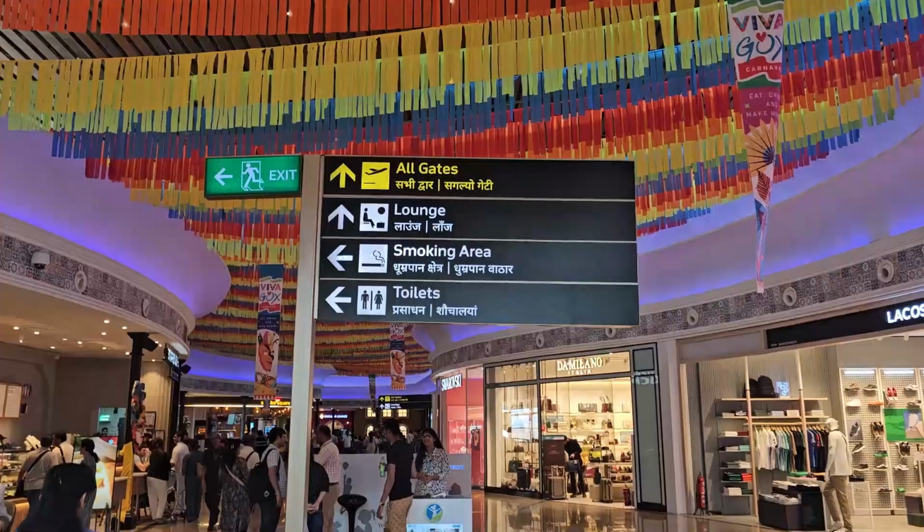Alright, check-in done, security done. Security was a breeze, pretty fast, and I think they have the latest scanning technology, so that is nice. And now we're going to make our way to the gates, and maybe let's check out if there's a lounge here, and let's explore how good the lounge at the airport is.